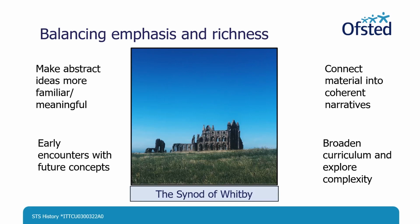It's important to make the point here that history teachers and leaders are often having to balance this careful emphasis on really, really important knowledge that will help pupils access the later curriculum with the importance of the richness, the context of what they are learning. All of this other information that might come in the form of a story about the Synod of Whitby is not just useless and irrelevant detail. In fact, it's incredibly important to pupils learning the core knowledge that we want them to learn. This context is often described as the hinterland. It's the information surrounding the core knowledge which helps it make sense.